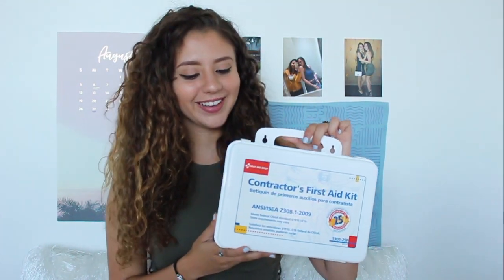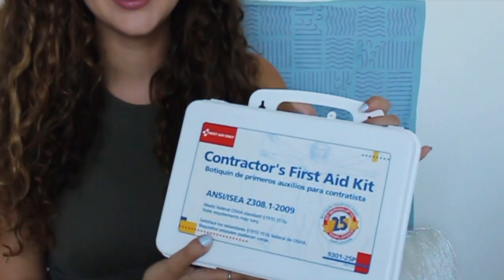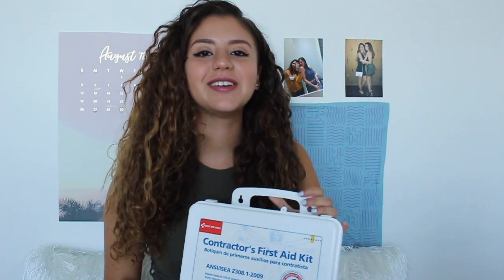Accidents happen all the time, so make sure you have a first aid kit on you. I have this one. It's actually a little too industrial. If you have a smaller one, that's cool too. This one's OSHA standard. Okay, let's see what's in here. If you want to make an at-home one instead of spending money on something like this. This is gauze, towelettes, you got your bandages, tweezer, stuff for fires.